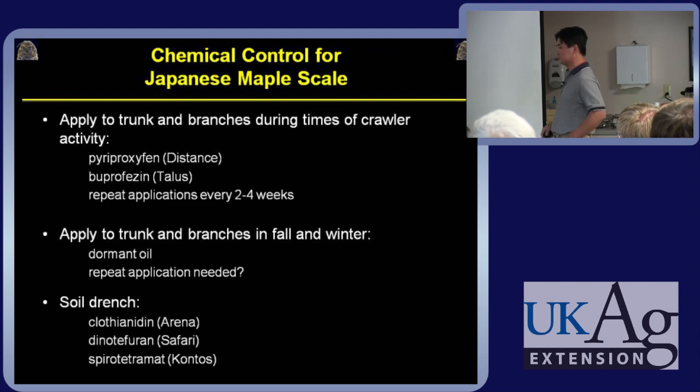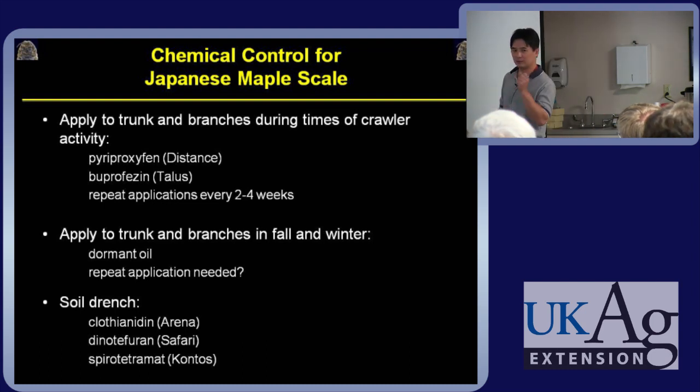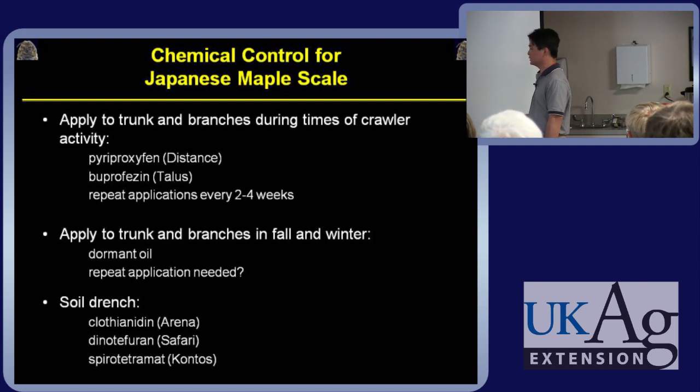Remember now, dormant oil is a very heavy petroleum oil. You don't want to spray anything that has leaves or the buds are just breaking. So you want to do it when the plants are in dormancy. As far as soil drench, you could use clothianidin, dinotefuran, or spirotetramat, which is Contos. Now these guys may be best reserved for landscaping businesses, because these things are pretty expensive. Quite a bit of dollars to be spent right there.